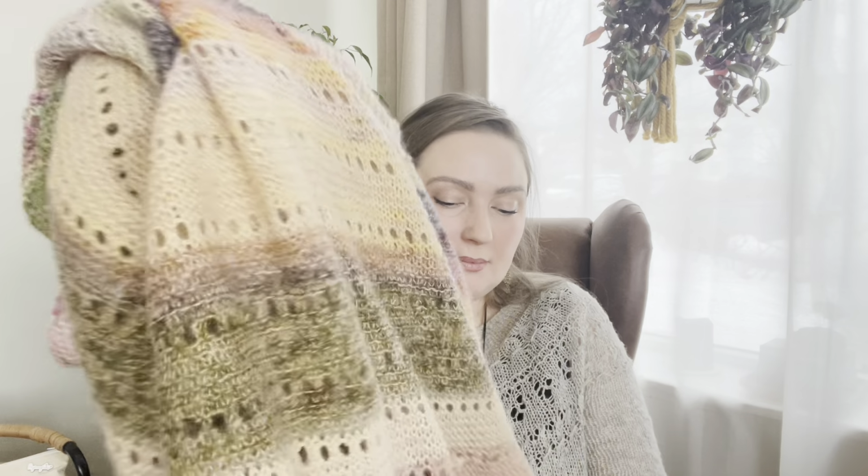But Habitation Throw by Helen Stewart, I almost feel like I'll make this again. If I get another Advent at some point, I think this would be a fun project to work on with Advent. Okay, and I am so obsessed with adding mohair to things now. So obsessed. I just love the fabric that it gives. But that is that.